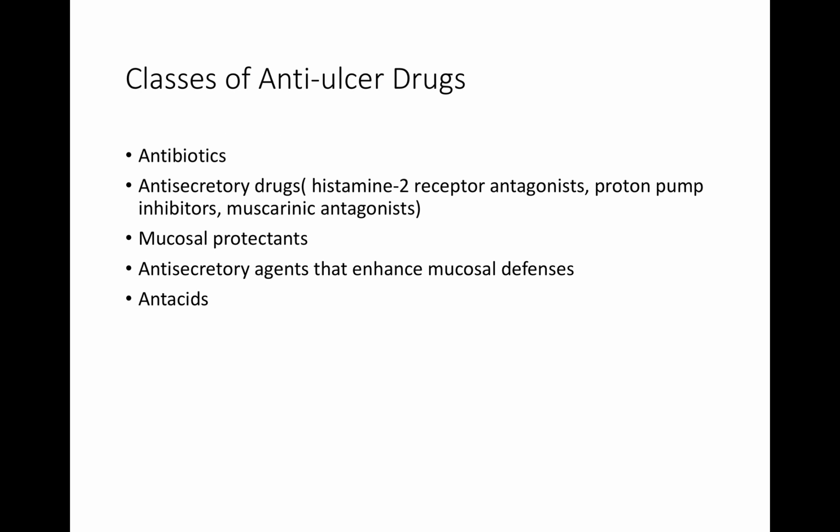Okay, classes of anti-ulcer drugs, and we're going to talk about these separately also. We have obviously our antibiotics. We all know what that is. We've got our anti-secretory drugs, which are either our histamine 2 receptor antagonists. And what does that do? These drugs came first to block acid. And then we've got our proton pump inhibitors. What the PPIs do is block the last enzyme in the system that actively transports acid from the gastric parietal cells into the GI lumen. So those are amongst some of our strongest drugs against gastric acid.